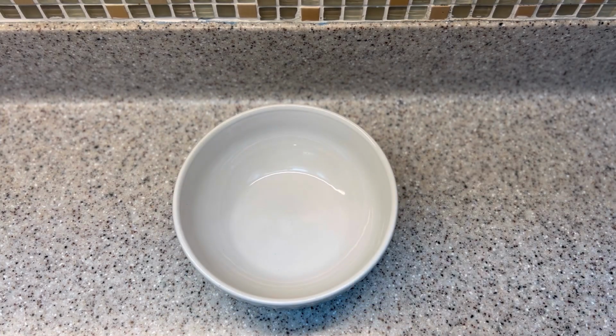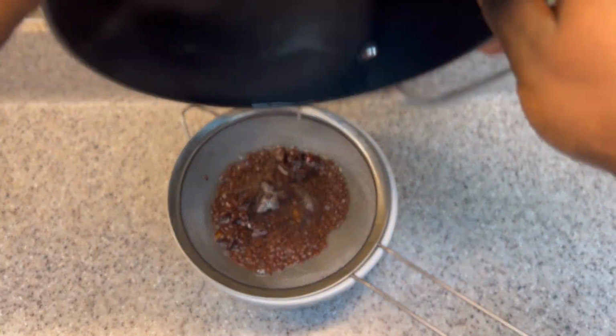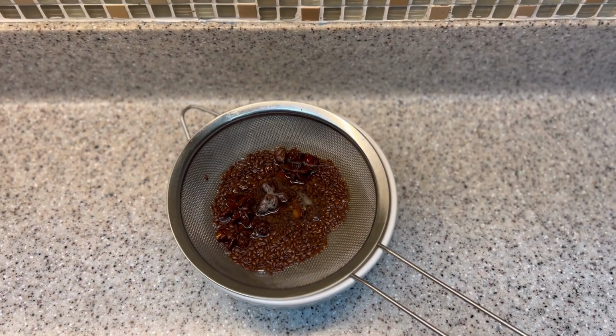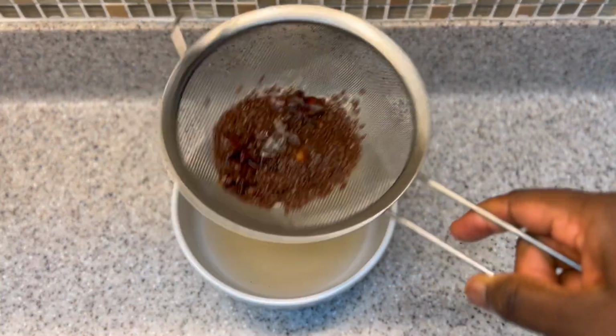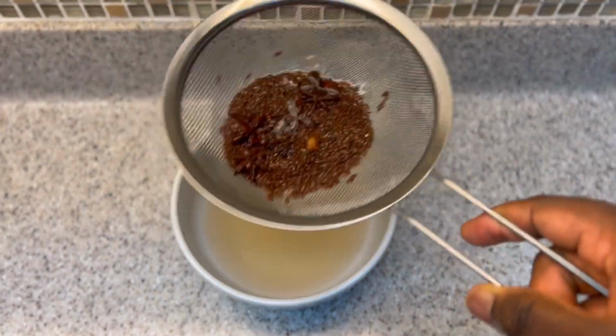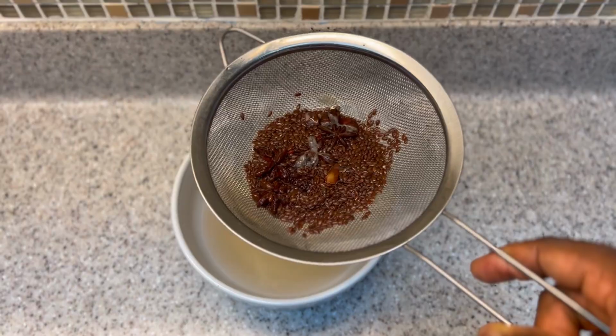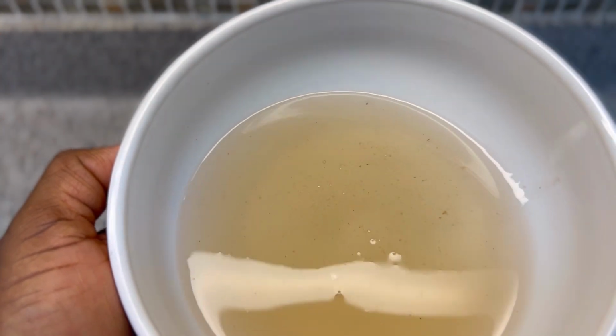So let's go check on the 2 ingredients that are boiling. It's been about 20 minutes and it's all ready. This is the best way to strain flax seeds. Whenever you are straining flaxseed, make sure you strain it whilst it's still hot. Otherwise, it's going to thicken up and it's going to be a lot of work. And I don't want that for you. So always strain it whilst it's still hot. And this is my gel. It's looking all nice and yummy. Exactly what we need. I'm going to add some other ingredients to make it work even much better.